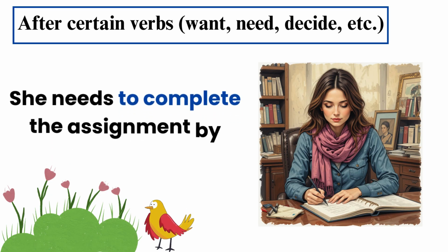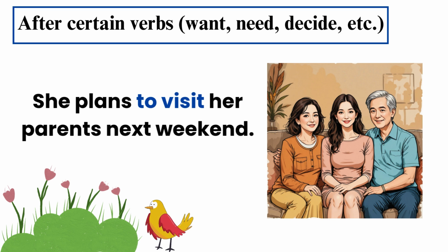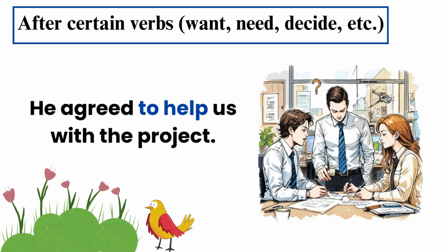She needs to complete the assignment by tomorrow. She plans to visit her parents next weekend. He agreed to help us with the project.